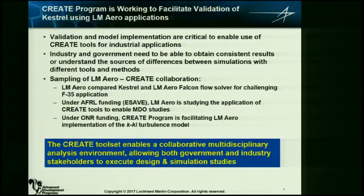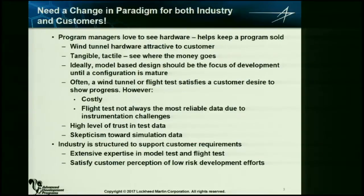The other point is that we need to work to validate the tools. And there's, I think I skipped one here. So, the second part is that there's a paradigm. I'm going to go over this one pretty quickly, but for both industry and customers, it's a paradigm shift.